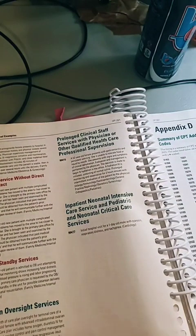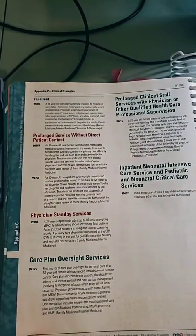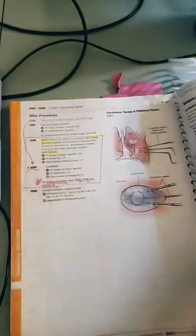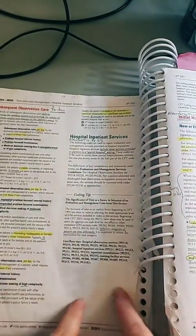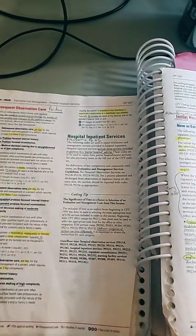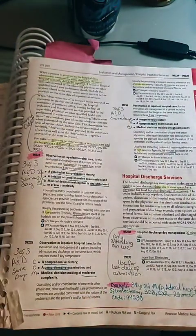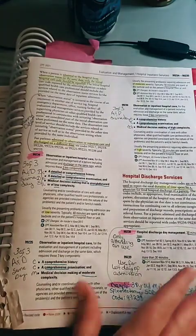Be sure and check that out and read some of these scenarios and move them to the codes in the front of your book so that you'll have them for quick reference during your exam is my suggestion. For sure, I don't nearly have enough examples written in my notes even for initial hospital visit at all. So those would be a great resource for that. I have a couple, but not nearly enough at all.